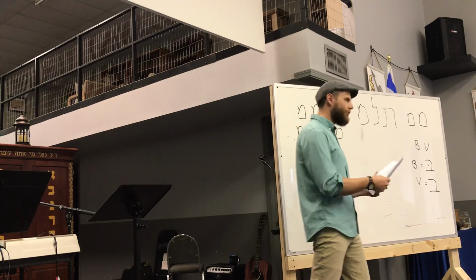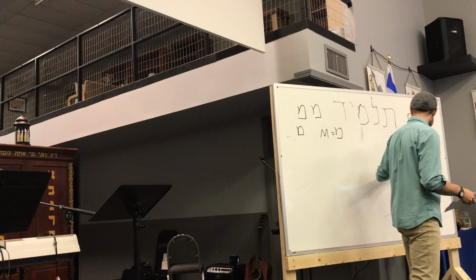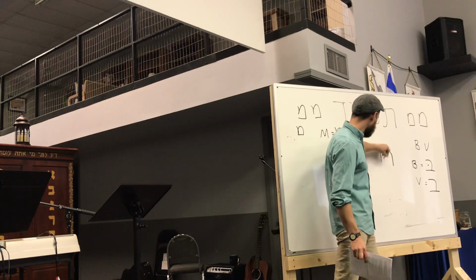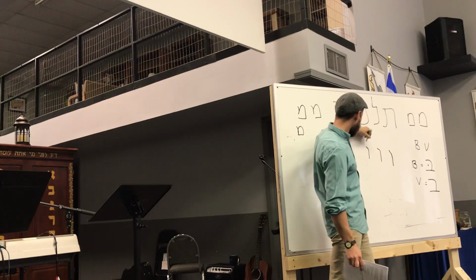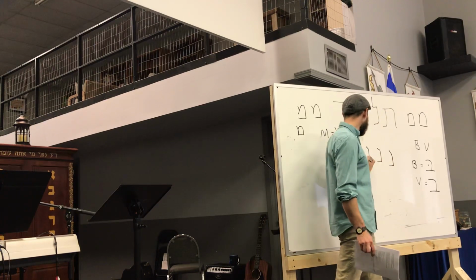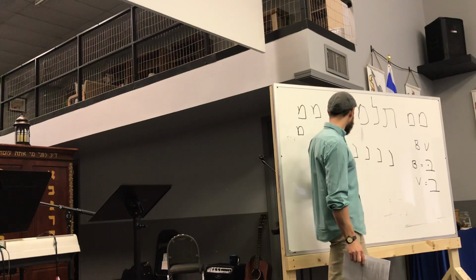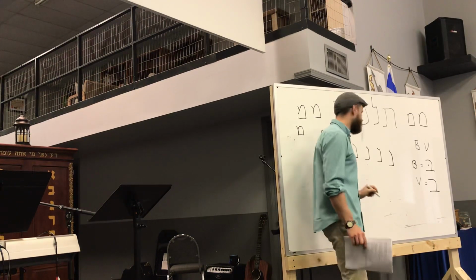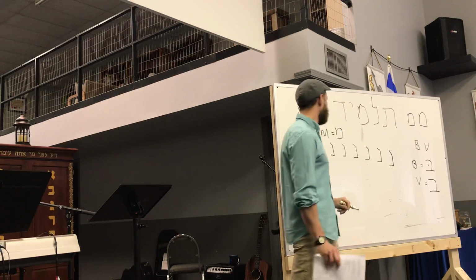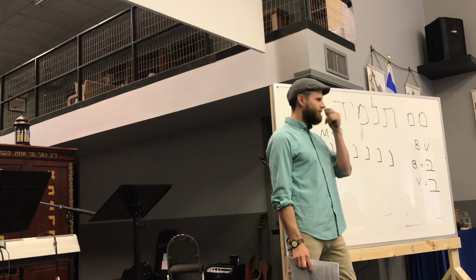Let's go to the letter Nun. Nun. The letter Nun. What you do is you write a Vav. Write a Vav like this. Write a Vav, and then you give it a base. Straight across. 90-degree angle. Straight across at a 90-degree angle. Make a Vav, 90-degree angle straight across. Nun.